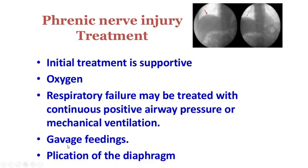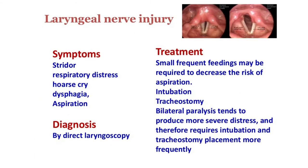Okay. And sometimes when it is affecting the diaphragm, the initial treatment is oxygen. Respiratory failure may be treated with continuous positive pressure and ventilation, and gavage feeding, and plication of the diaphragm may be needed, if any pediatric surgeon recommends. And also we can get laryngeal nerve injury. Symptoms will be stridor, respiratory distress, hoarseness of cry, dysphagia, aspiration.